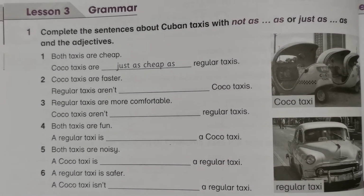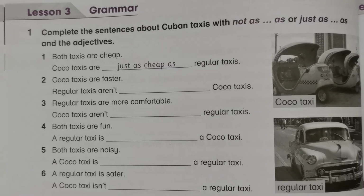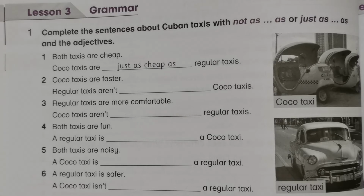Okay, pupils, we are on this Year 6 Academy Stars Workbook on page 50. So we are on Unit 5. For this section here, we are focusing on grammar, and you may refer to page 122. So we are on Lesson 3, Grammar, Activity 1. Complete the sentences about Cuban taxis with not as or just as.